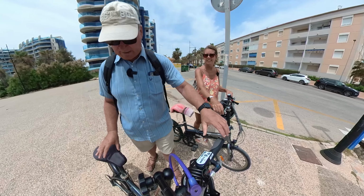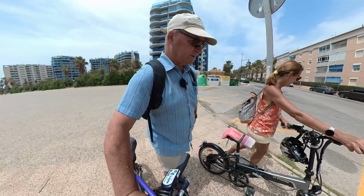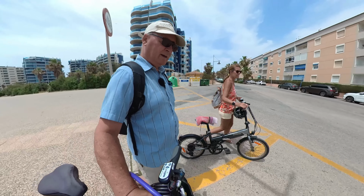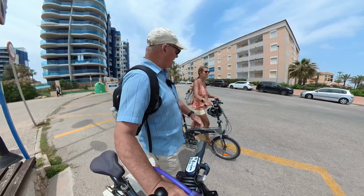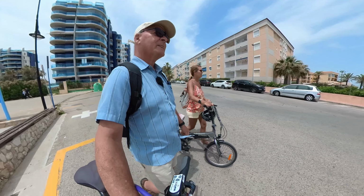We're just going to nip down now and see if we can get some food. So we're just pushing the bikes. We've taken our helmets off now because it's so hot, and we're not riding, so we should be okay. Unless you're going to put your helmet on in case we have a nasty accident. No, you're all right. I think we're okay.